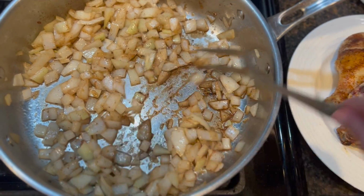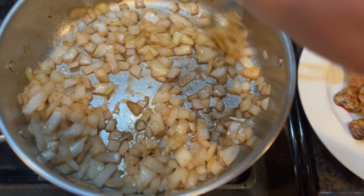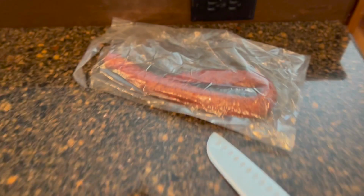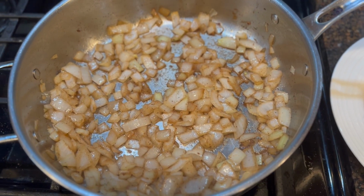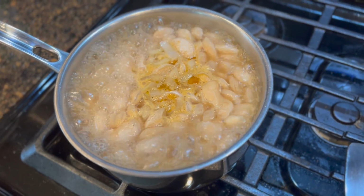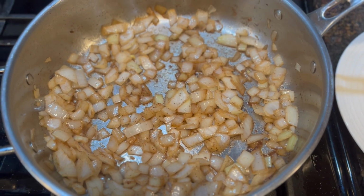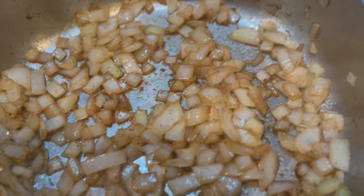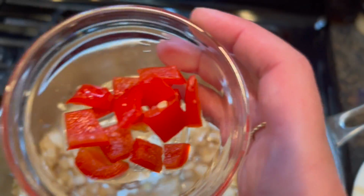See how much liquid has been released from these onions? While this cooks for just a couple of minutes, I'm gonna now slice the sausage. So it's just a minute or so later. The beans are boiling nice for the second time. The onions are beginning to soften a little bit. Now we're gonna go ahead and turn the fire up. We're gonna add our sausage and our bell pepper. We'll add the bell pepper first.